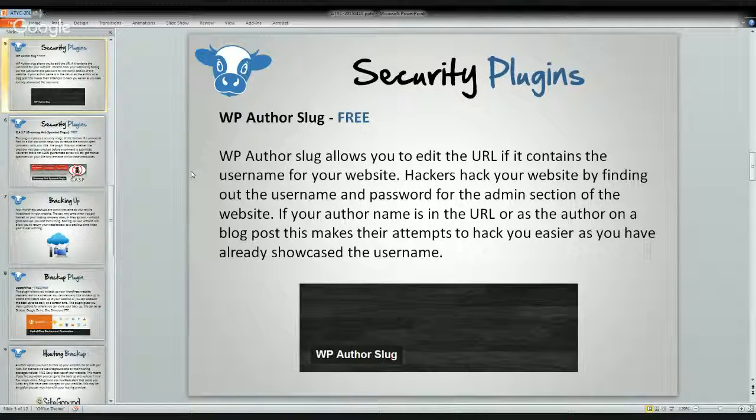So if you're not using the WordPress Author Slug already, get using it. Make sure that you've updated the author slug for any administrators on your WordPress website. And again, it's just another layer of prevention to stop people getting into your website and causing you bother and pain. Carry on.